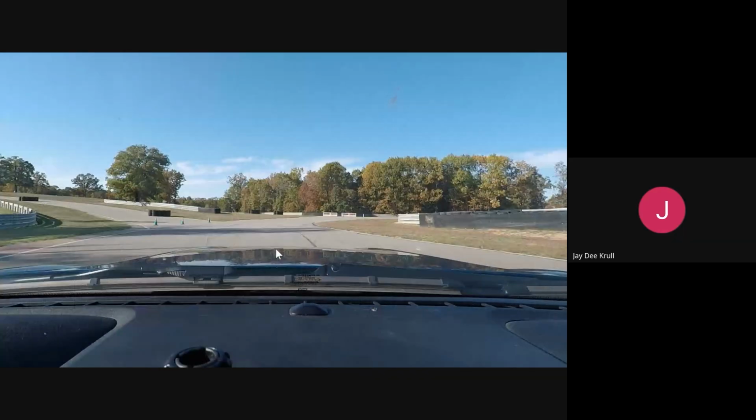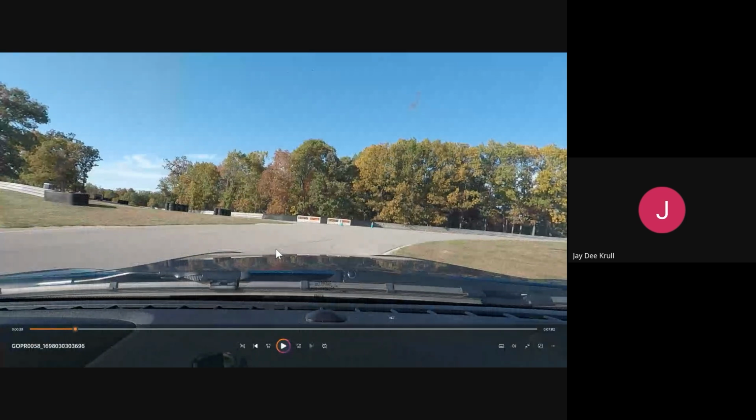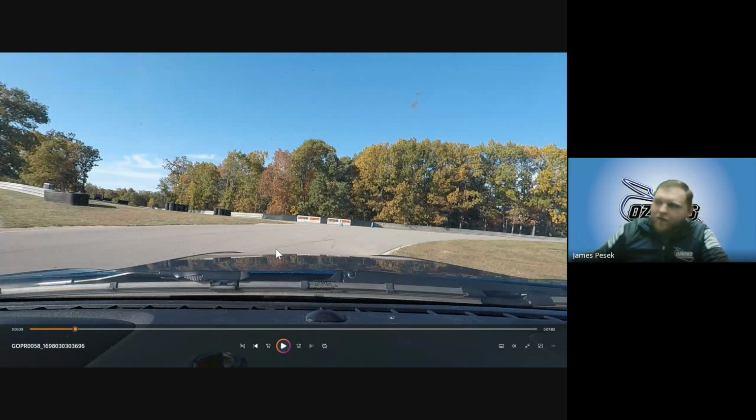You can carry so much speed through there. Touch the grass on the left, right? Yeah, I mean, use all that curb on the left. And now you can use the curbing on the right. There's not in this video, but there's now curbing on this right side, so you can actually straighten this out even more and carry more speed through this.